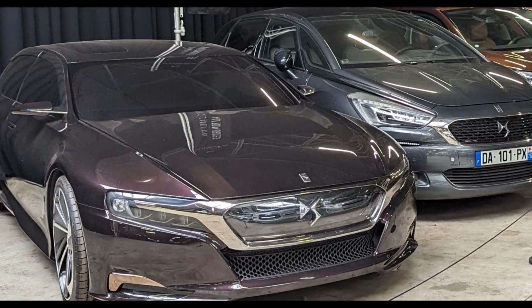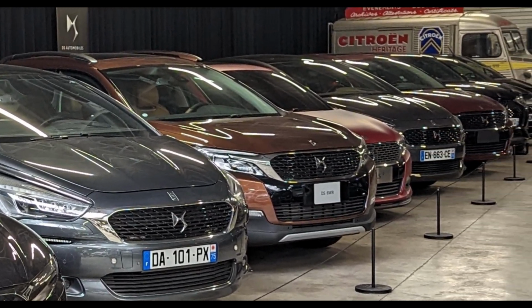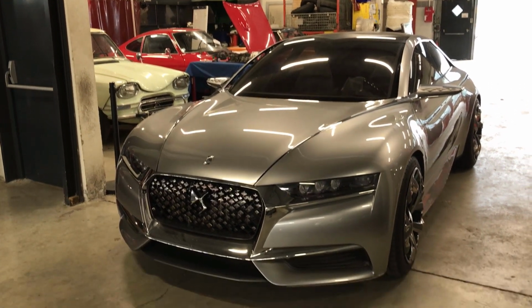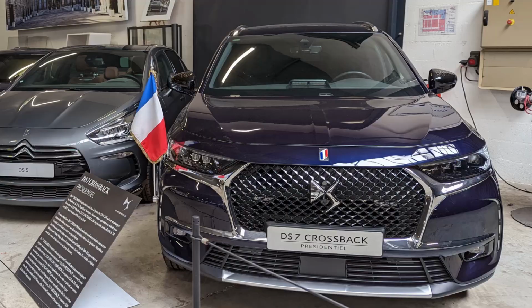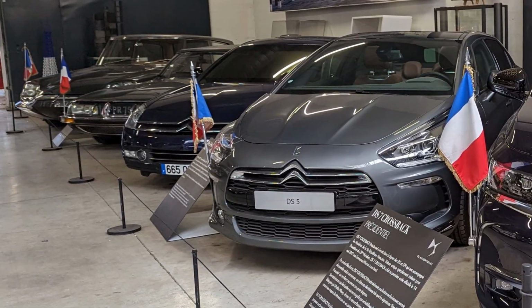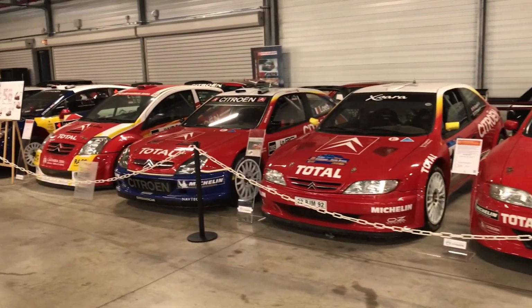DS Automobiles is a spin-off of Citroen and does get some coverage in the museum with a wide range of DS models, including some China-only ones such as the DS6 and DS4 hatchback. The DS Divine concept was also present, which is an incredible looking thing. A DS7 is also the latest presidential vehicle, alongside various other historical Citroens, of which the exact vehicles can be found in the museum. I haven't of course covered Citroen's famous motorsport Lignage yet.